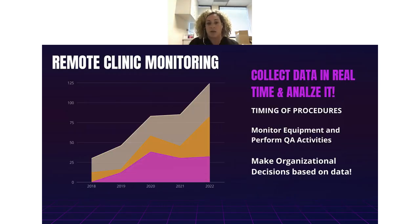So the software we're going to talk about today, ART Compass, can help to illuminate some of those KPIs, especially for offsite lab directors.